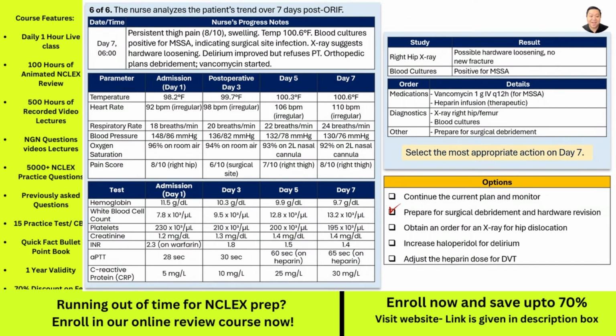So this is a turning point in her plan, and that's what NCLEX wants to see. If you can recognize when monitoring is not enough and when it's time for you to escalate the intervention. Now, the rest of the options are incorrect here, such as continue the current plan and monitor.